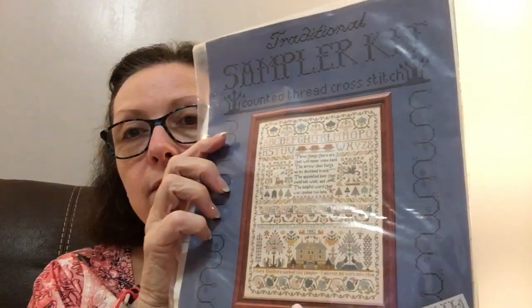This is the 3 Things sampler by Maura Blackburn. I'm doing this with DMC. And I haven't got very far on this one either. This is all I've got done. But I do like it.